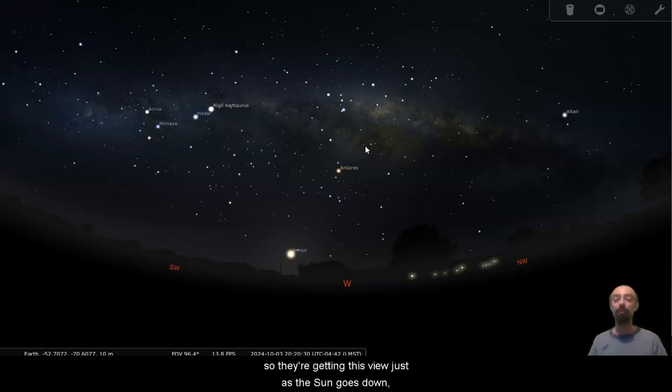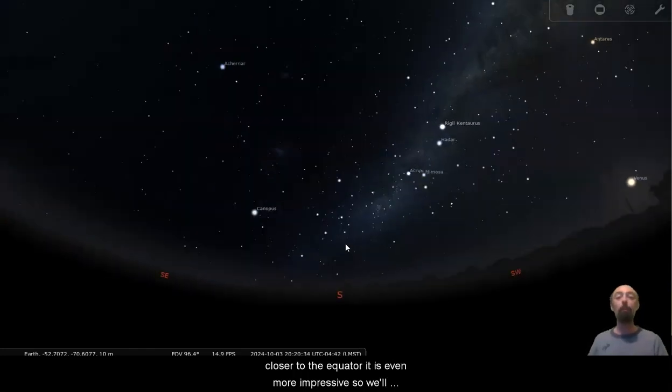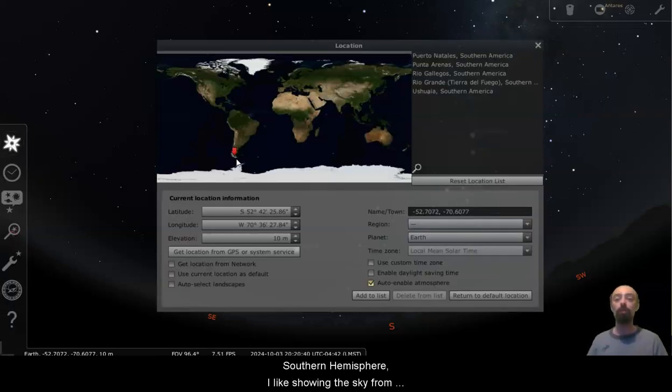So they're getting this view just as the sun goes down. Closer to the equator, it is even more impressive. So we'll hop around to a couple of other locations in the Southern Hemisphere. I like showing the sky from way down here in the south of South America, just because it is so extreme. It's about as south as you can get.